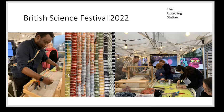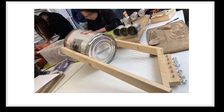So this is the event at the British Science Festival, and at the right you can see some people carving from that pallet wood in an earlier slide, and also members of the public come along and try weaving. Also, we were showing how people could make musical instruments out of waste wood and metal. Obviously, for this, the student bought some elements to tension the wire on the musical instruments.